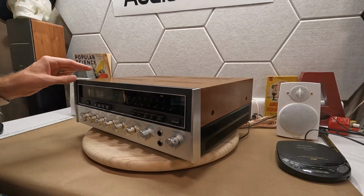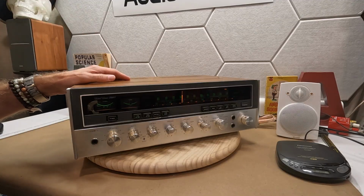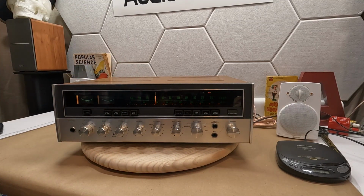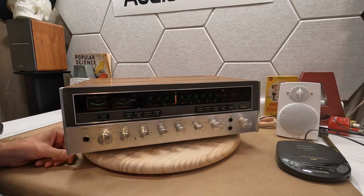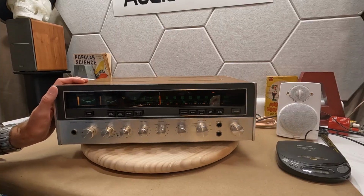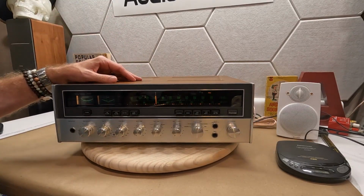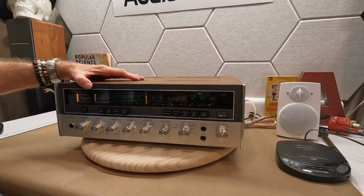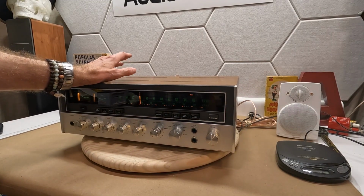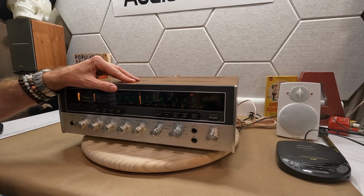A pristine example of these, recapped, ready to go, just in wonderful condition, will run you somewhere around $1,000. Now, is it worth $1,000? Are you going to be able to find anything even remotely like this? If you like the Sansui sound, you like the cap coupled sound, you need wattage, this is your baby. This is what you're going to have to get. And this one is actually spoken for already, and I only listed it last night. So they move pretty quick when they become available.